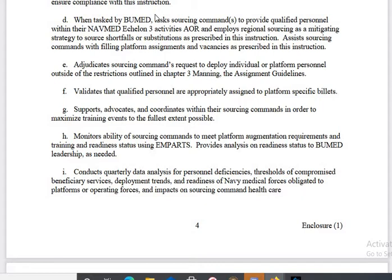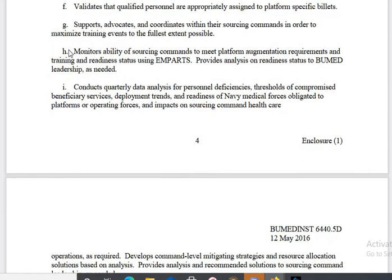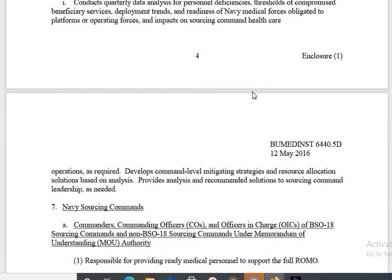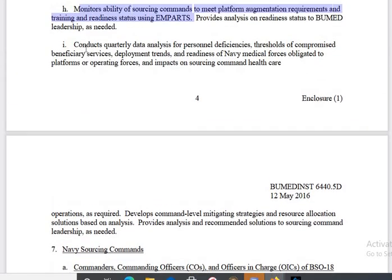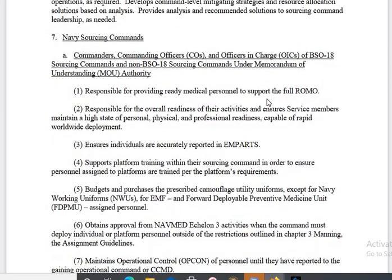So they make sure that their underlings are sending up qualified people within their commands. They're monitoring their commands to make sure the readiness and MParts is updated. And they do quarterly data analytics for personnel deficiencies, which makes sense. So the head honchos are only looking at this stuff quarterly.